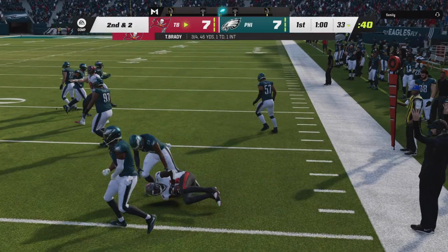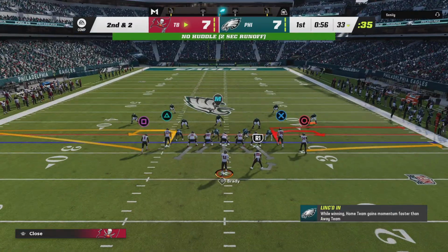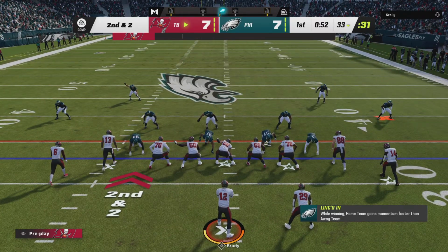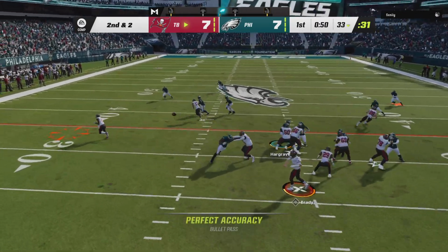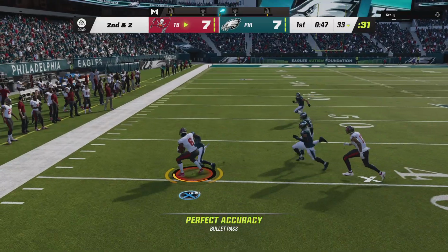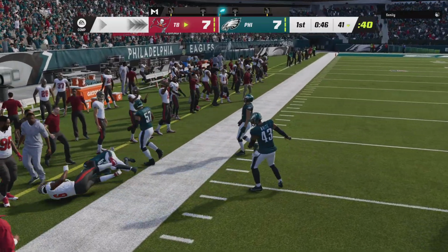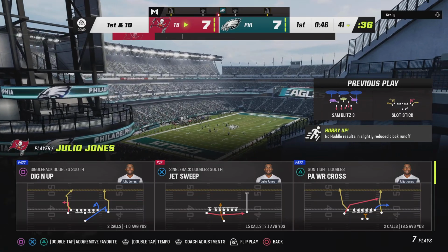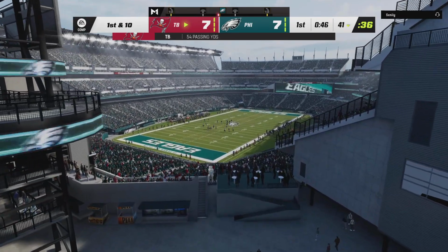And he's upended at the 33 following a good pickup of 8. Here's a second and 2 now from the 33. Now Brady. The left side completion to Jones. And he'll be out of bounds after getting this one across the 40. First catch so far for Julio. He's got a first down.